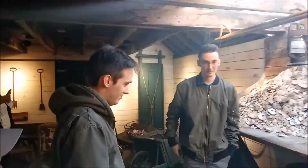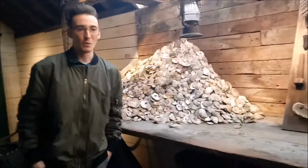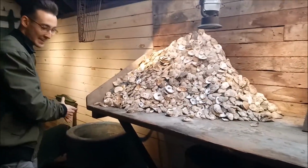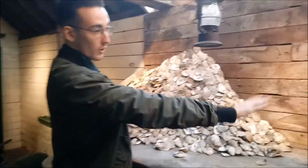So after someone caught oysters, they would sell them to an oyster house like this. Yo, I may insert the Jaws theme into here, guys. Just letting you know, whoever's watching this. All right, so we got all the oysters coming into these oyster houses, and you got men lined up along this bench, and you got your piles of oysters as well.